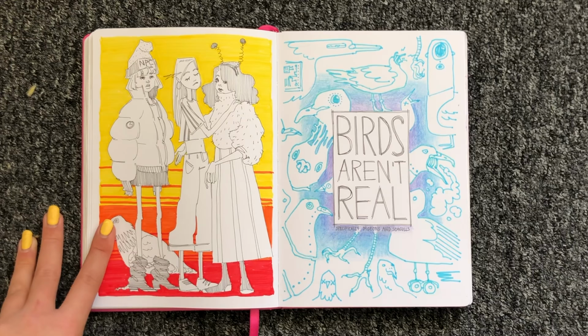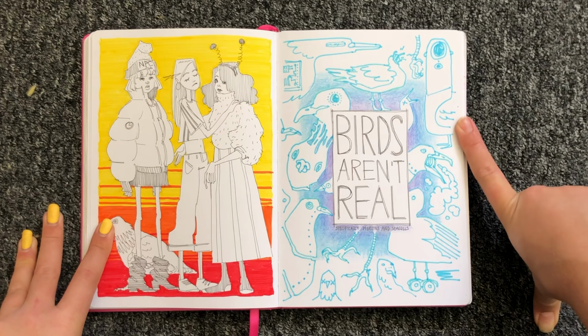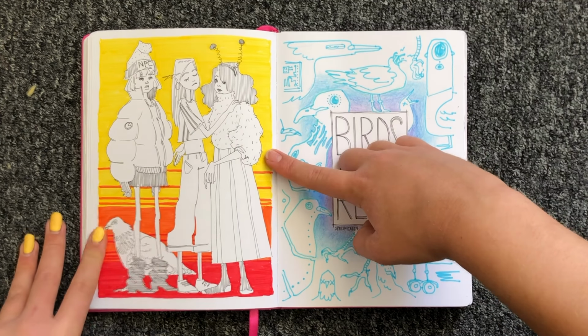Another random page. At the time, this meme was going around with birds not being real, and I think it's hilarious, so I drew some robot seagull pigeon things, and some ladies with another giant pigeon.